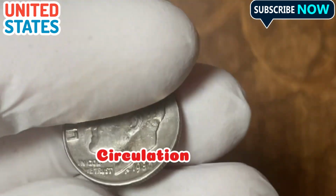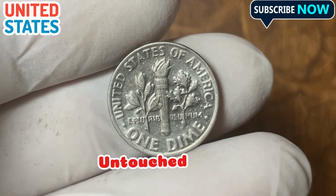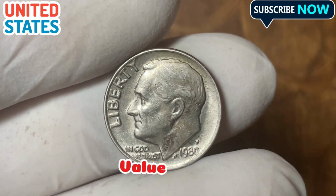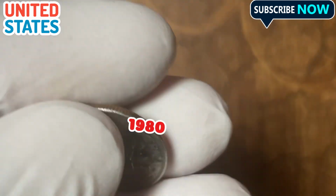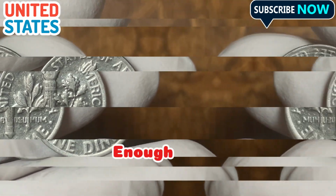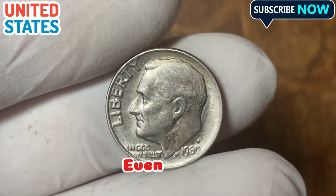In everyday circulation, these dimes were often scratched, worn, or tarnished. But for those that remained untouched, stored in rolls, discovered in mint sets, or saved in exceptional condition, their value has skyrocketed over the decades. Today, a regular worn 1980P dime may still be worth only face value, 10 cents. But if you're lucky enough to find one in mint state or with specific errors, you could be looking at a dime worth thousands, or even millions.